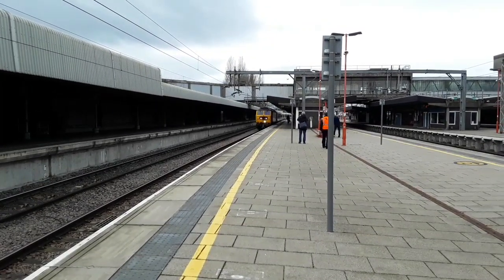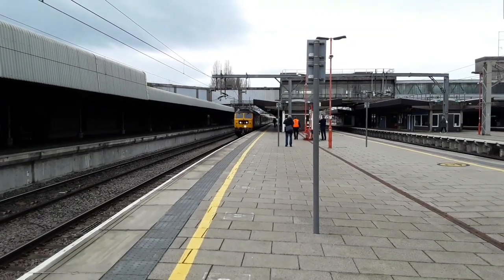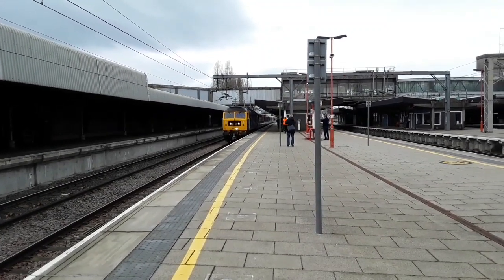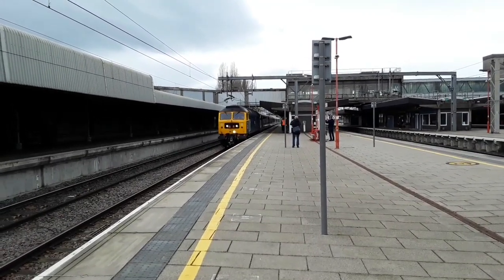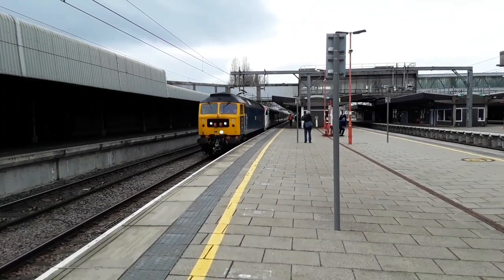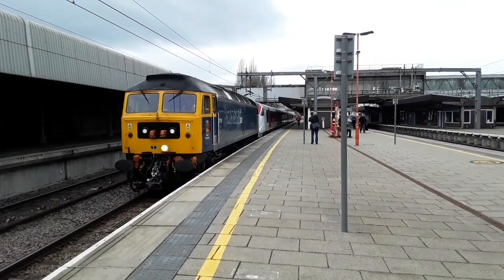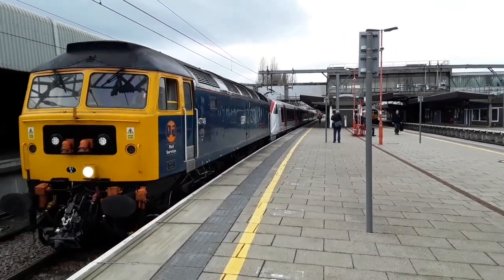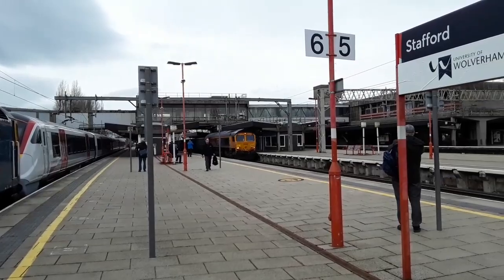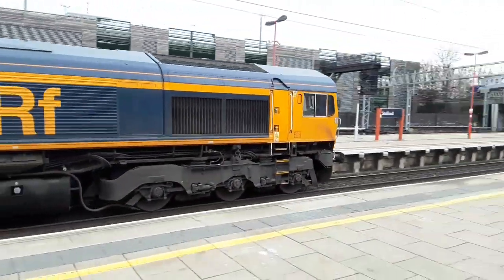Okay, well, we have some movement. This was supposed to leave at 13:59, but I think we all knew that it was going to be let out early. There'll be a GBRF 66 coming down, going from, oh blimey, forgotten. It's bound for Small Heath Lafarge anyway. I can't remember where it's come from. It's 66788, locomotion 15. I'll get the proper working for you when I can.